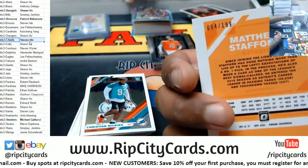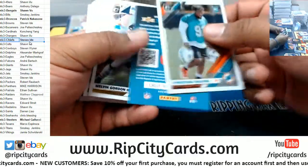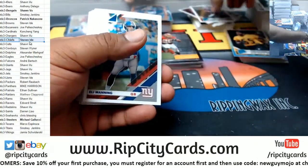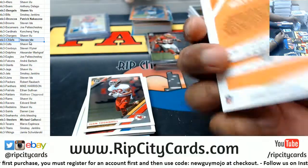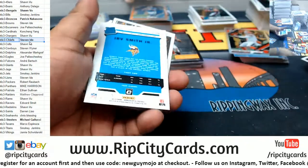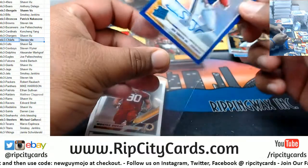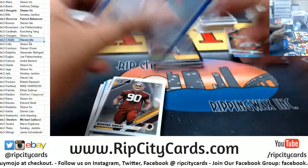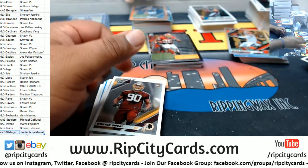Matt Stafford, Lions, to 189. Baker Mayfield, Browns, Prism, it's not numbered though. To 25, Irv Smith Jr., the Vikings rated rookie auto. Jameis, a big Vikings fan with a hit there.